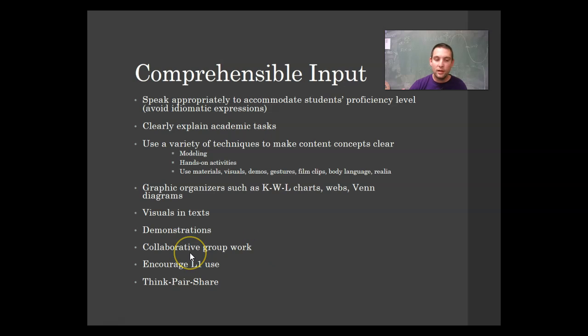All right, so a lot of that is coming instinctually to you because you're a teacher, but encourage that L1 use. Have you had your ELLs speak in their own language, or have you had them complete work in their own language? That may help them with that content connection.